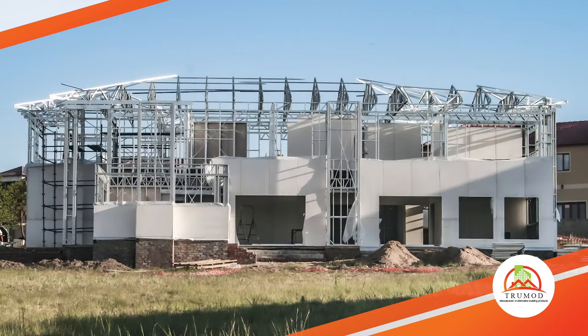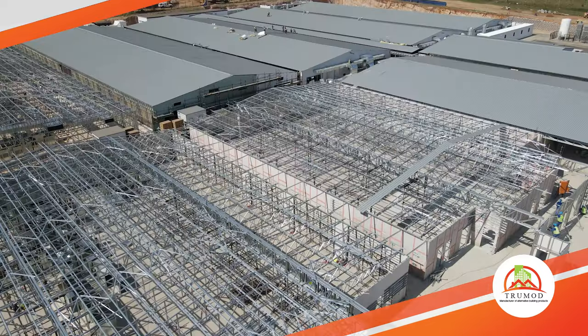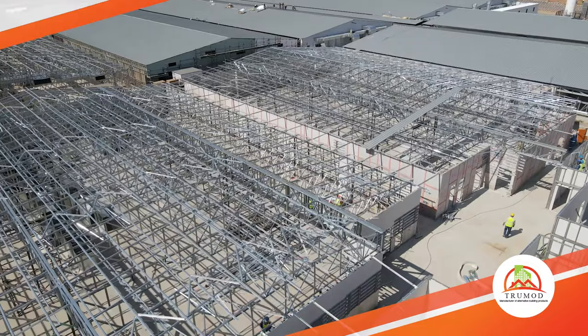Customize your next project by allowing us to provide you with the ultimate alternative solution. Trumod, the alternative building solution of choice.